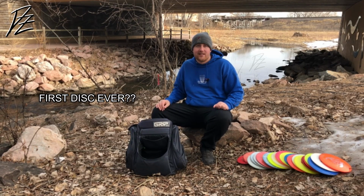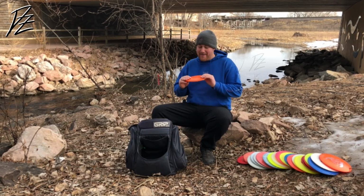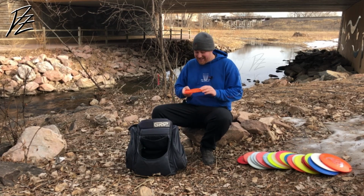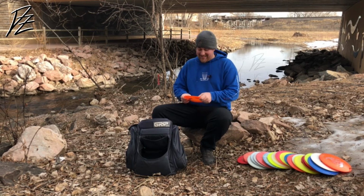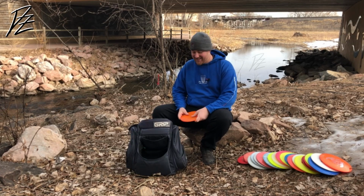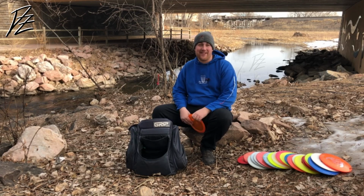And then what was the first ever disc you ever got? Funny thing you ask. I got it right here. I put it in just because I knew Max would ask this question. It's the Innova Champion Thunderbird. This thing is the oldest thing I've had, and it's awesome. Thunderbird's just the first disc I've loved.